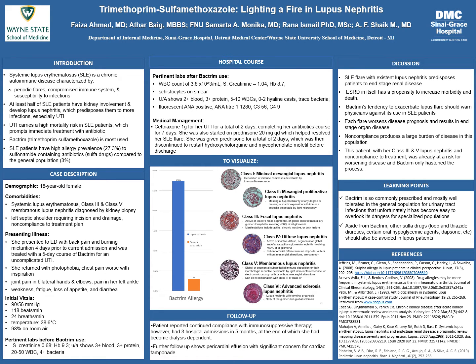Her C3 was 56 and C4 was 9, indicating that some consumption was ongoing, along with an elevated ANA titer at 1:1280. She was initially given steroids and IV fluids, which helped to resolve her symptoms, and restarted on the hydroxychloroquine and mycophenolate mofetil that she was supposed to be on. However, within the next 5 months, she had another 3 hospitalizations with similar complaints, with the result that she became dialysis dependent at the end of this time.